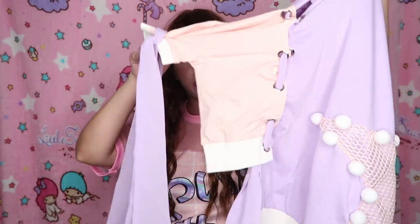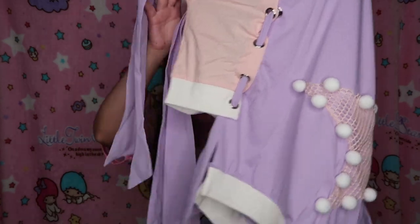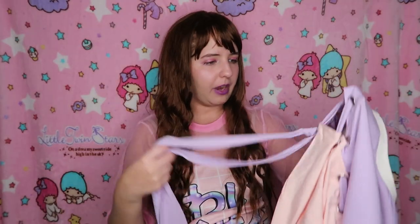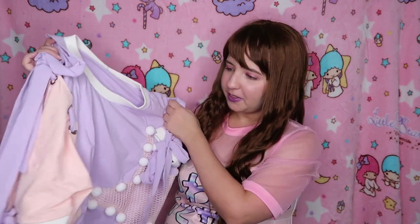We have a shorter length. It's super crazy. I think I have to make bows everywhere over here. On the back, it's just simple. I really love the creativity on this top. I just hope it looks good on me. I love the color so much. I got it because it was pink and purple, my two top favorite combo colors.